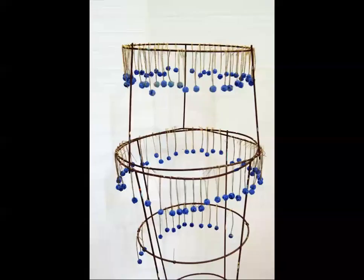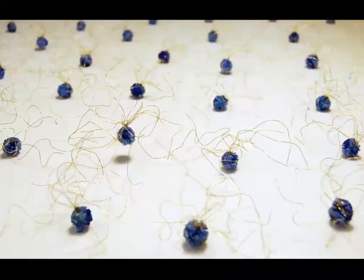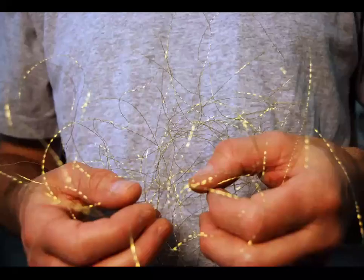And then I dry them on my adapted tomato rack. Just let them set up. And I kind of fray off the wires, in this case, because I wanted it to be held in suspension in the piece. And there I have all my material ready for use. There I am fraying off more screening.